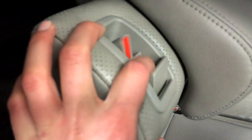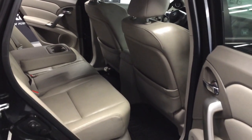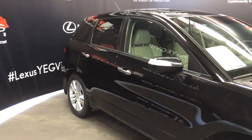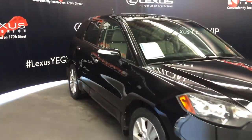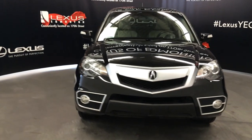To fold it down, the levers on the shoulder area, the bottom cushion folds up. Child seat anchors, fold down armrests with cup holders, overhead lighting, handles and hooks. Backseat pockets and one full-length rubber floor mat. Integrated turn signal lights on your side mirror so you can fold them shut. Daytime running lights, fog lights, and so much more.